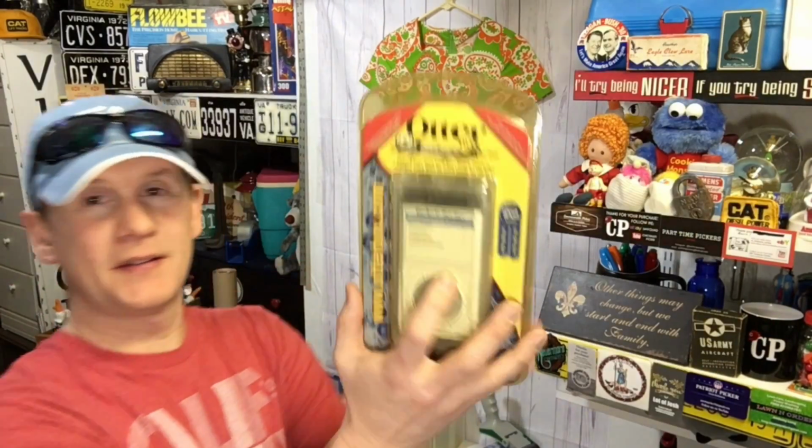All right, now this is the new old stock item here. I call Matt of Part-Time Pickers the king of NOS, the king of new old stock. So this is an old stock OtterBox, but obviously it's new. It's not perfect, but it's definitely new, and it's for an iPod video, 30 gig or 60 gig. This is pretty much the beginning of OtterBox, right around when they started making them. I'm not quite sure when they started, so don't go look it up and say I'm wrong. I might very well be wrong.